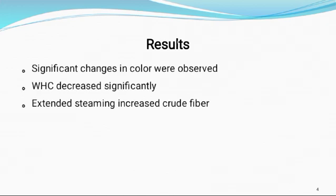After that, I will discuss the results which I observed during my research. Significant results in color were observed with increased lightness, redness and yellowness values for longer steamed samples due to myoglobin oxidation. And water holding capacity decreased significantly with longer steaming durations.